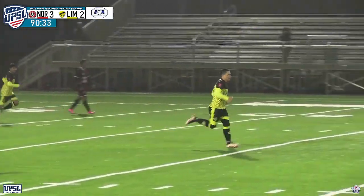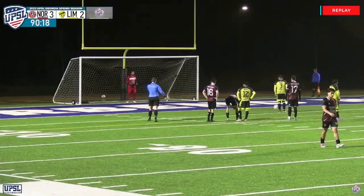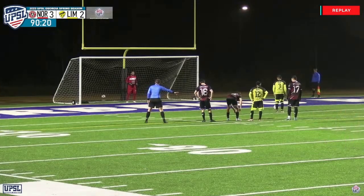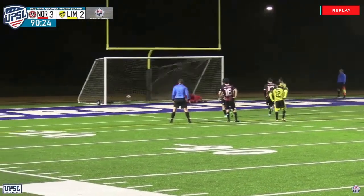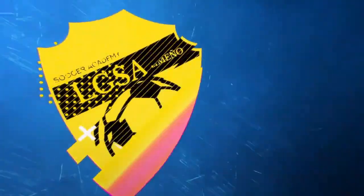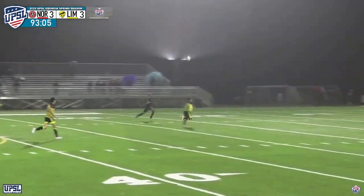A bit of a sour note, you know, Ramirez not quite getting the hat trick, but team play coming out from LGSA just slots this one right home. I think it was a little central to the bottom right. Yeah, just goalkeeper can't get to the ground in time. And sometimes those areas. Next in, North Georgia plays over the top.